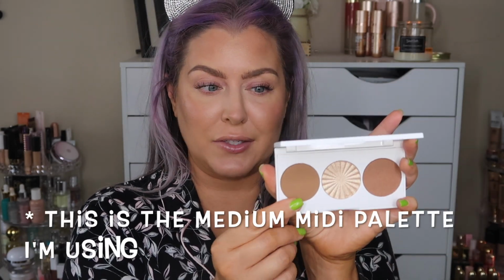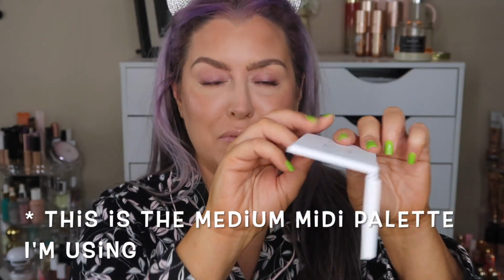So I'm going to just go ahead and take this shade right here. On the back is all of the names, but y'all know the only one I tend to get correct is the middle. When it comes to the other side, I'm like, is it San Fran or is it Pacifica? I don't know. So that's a me problem.